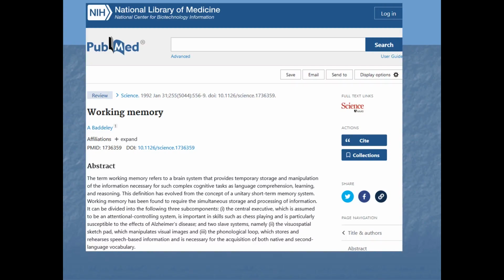Or how about this one? An entry found when searching on the topic of memory on the PubMed database that I use a lot. It's about working memory, and the abstract seems to be describing the working memory system, but it doesn't mention anything about participants or conditions they assigned people to. And indeed, once again, we've got a clue with the label up top that this is a review article, not an empirical article.